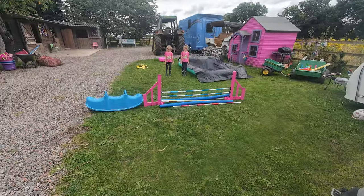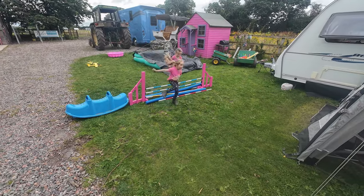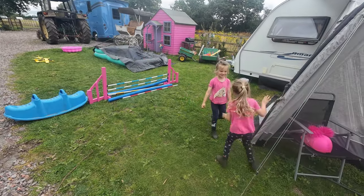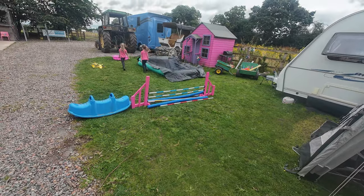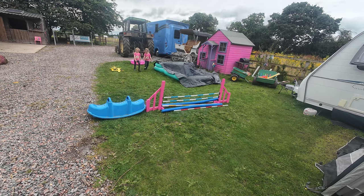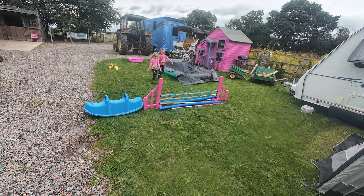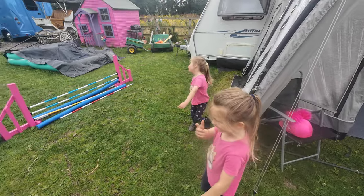Yeah, so the girls just want to do one last thing. Go on, go over the hobby horse jump together. Oh, okay, go back again and try and do it together. Go, go, go. That's it. Yay. Are you going to try and do it together one last time? Go on, go, go, go. Whee! You did it, you did it. Oh, my day.